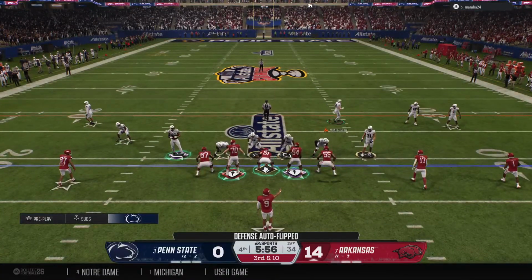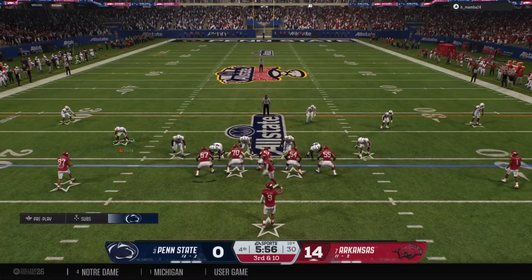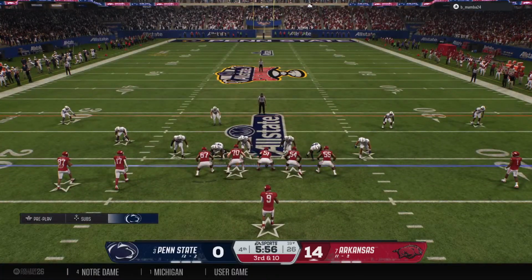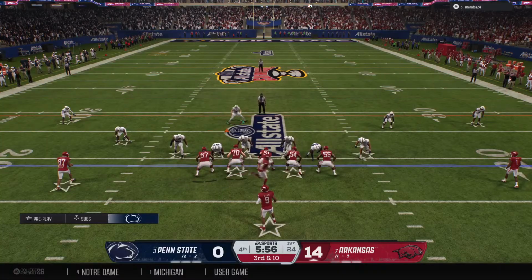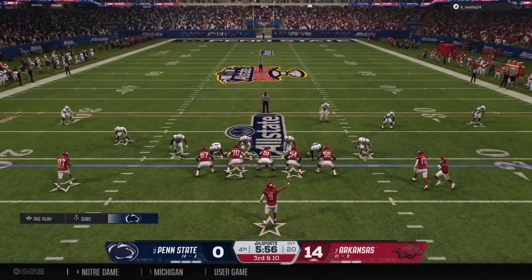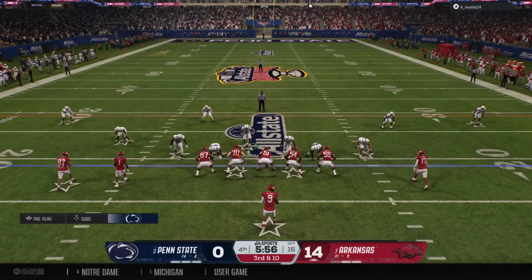Well, it's been tough so far to get this drive going. Now they face 3rd and 10 from inside their own 20. What's the call going to be? Pre-snap motion from the offense. Receivers now getting some new assignments before the snap.